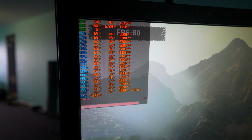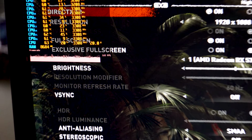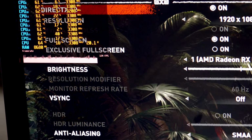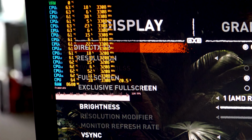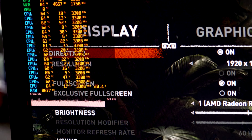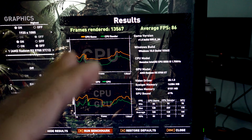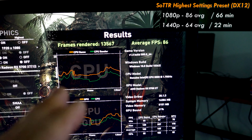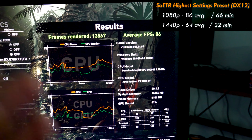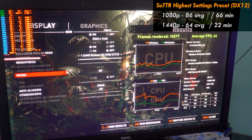And completing Shadow of the Tomb Raider has painted an interesting picture. First of all, the CPU utilization and the wattage it's using during these benchmarks. It's only using 20 watts, and it's going somewhere between 3.2 and 3.3 gigahertz all cores. So it looks like in games, you can extract an extra 100 megahertz out of this CPU. Though at 1080p, we got 86 average FPS, and at 1440p, we got 64 average FPS. 1440p was saying GPU bound 99%, though it is saying GPU bound 61% at 1080p.